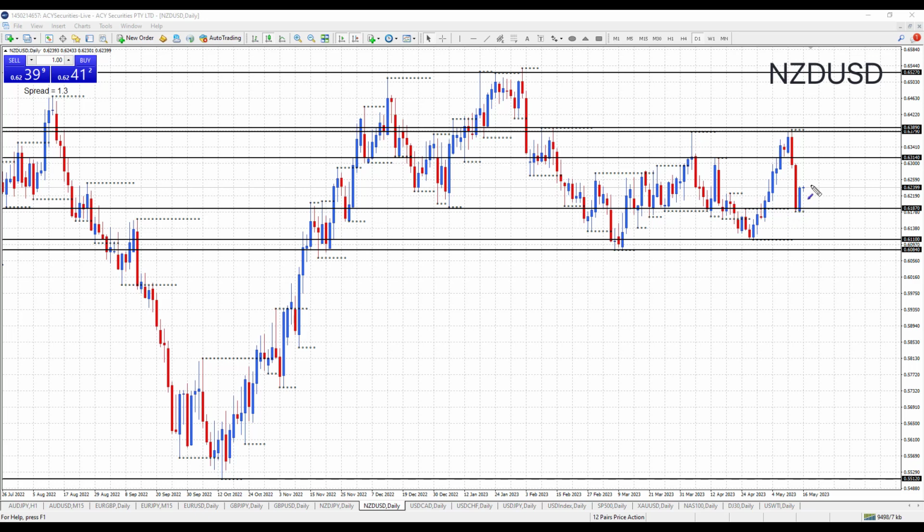How long does this rally back up? I would be watching for this week a further retest of support, and can we break and move through? So can we move down to retest 61.87, move below to become resistance, to move down and test the lower area of weekly support here.